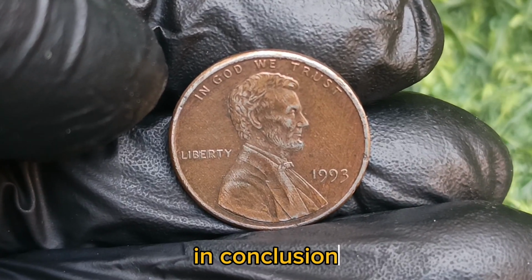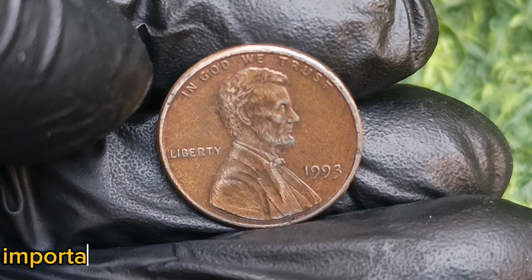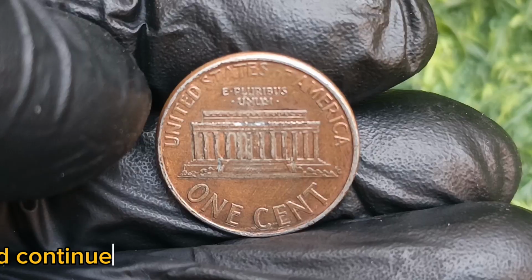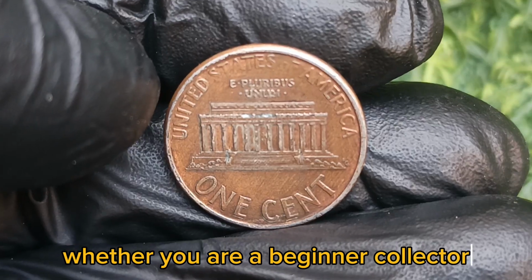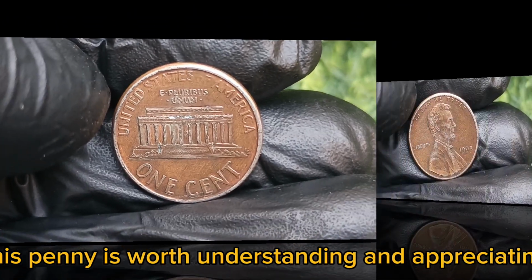In conclusion, the 1993 United States 1-cent coin with no mint mark may not make you rich, but it is an important piece of American numismatic history. It represents everyday life in the early 1990s and continues the legacy of the Lincoln Memorial Cent. Whether you are a beginner collector or just someone curious about old coins in your pocket, this penny is worth understanding and appreciating. Next coin.